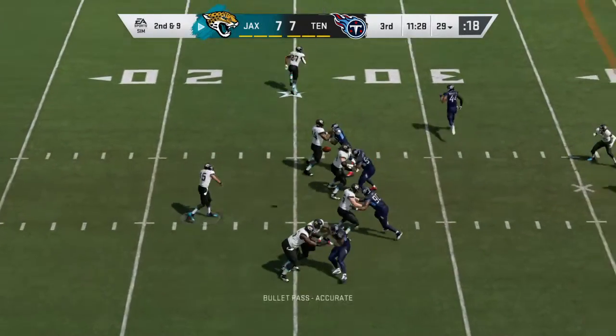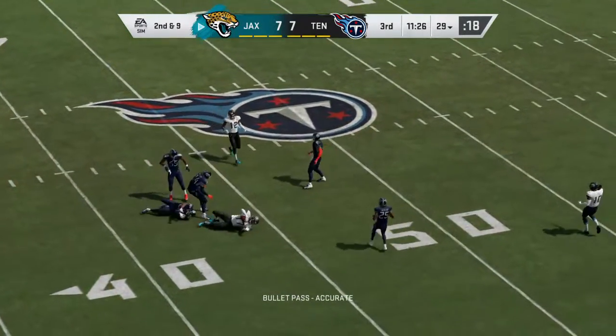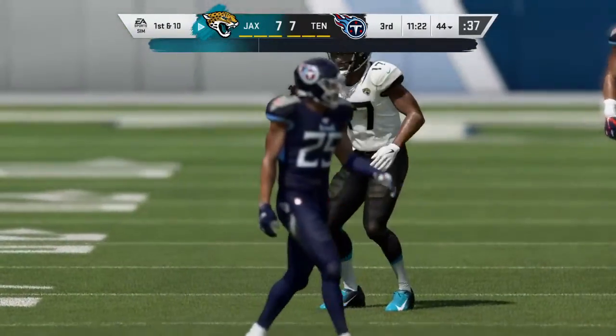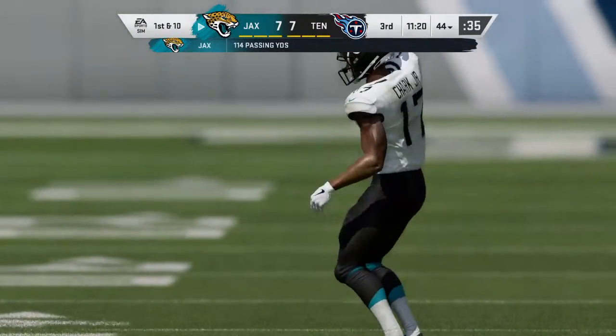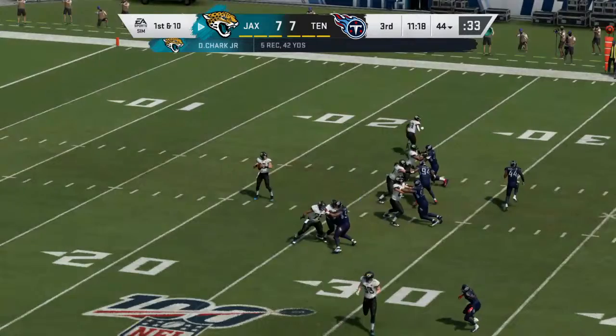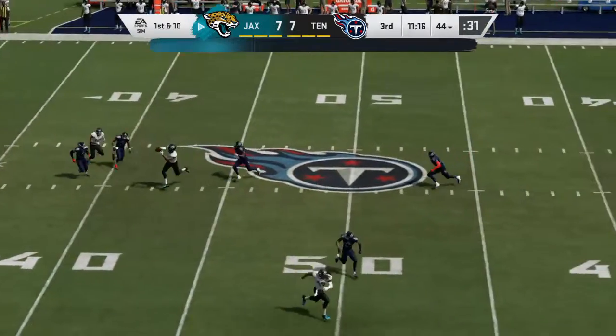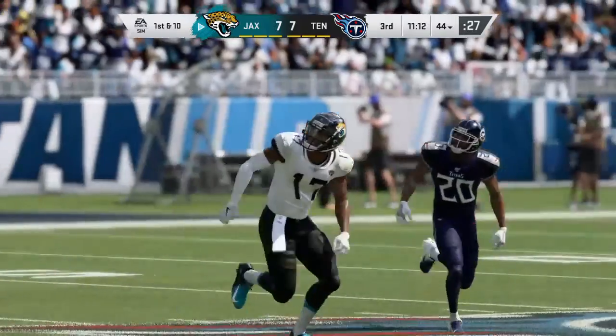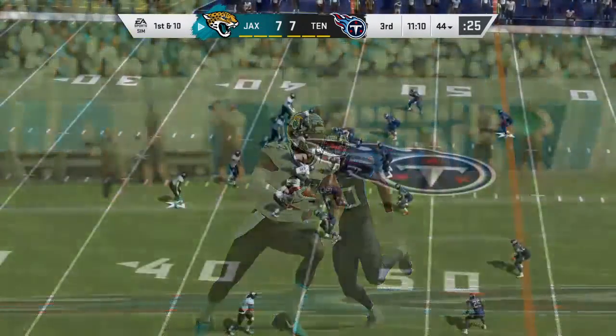Throwing on 2nd down now, Minshew. And this one into the hands of DJ Chark. And they'll get it up just short of the 45 at the 44. That one a pickup of 15 for Jacksonville. I think it all came together there. In-breaking route, drove it with excellent pace. Money throw right there to move the sticks.